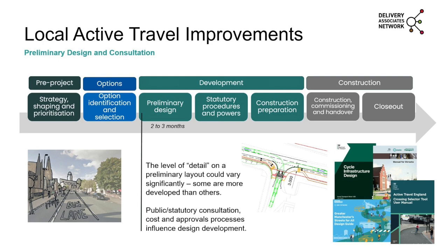Not one design guidance might have everything, and as time moves on through the design process, there's quite often new design guidance coming out. So I think this is where your starting position could vary quite significantly. But as it moves through design, there's public and statutory consultations to think about. There's cost, program and budget to work within, and cost constraints. There's approvals processes to start thinking about now. What approvals would you need for the scheme? Do you think about phasing the scheme? Do you think about delivering schemes in different sections because they might have different timescales and approvals processes to go through? And that will certainly influence the design development of the scheme moving forward.